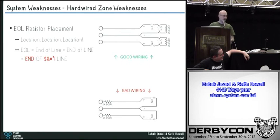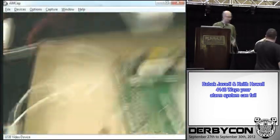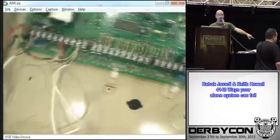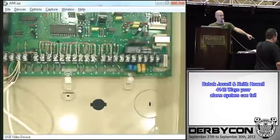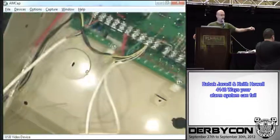What ends up happening is, how many of you guys actually have an alarm system in your house? Or in your business? Cool. When you go home, open up your alarm system. Open up your alarm system and look for resistors on the terminals like that. Specifically, look for resistors on terminals that have wires leading out from them. Those are your hardwired zones.